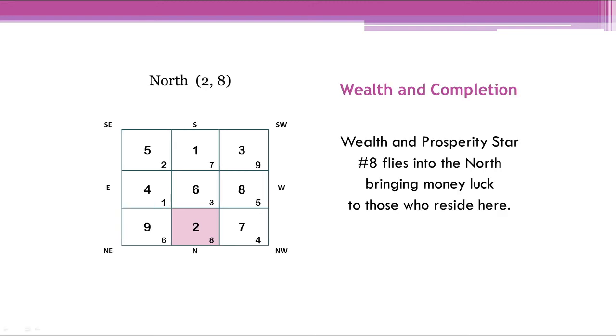Now the next sector that we're going to be touching on is, of course, the north sector, which has the number 8 wealth and completion star flying into the north. So money luck will improve, and there is an indication that long-term wealth can be accumulated. So activate this sector by using it more often. Work in this area if you can. The combination also forms the sum of 10, and keeping this part of the home active will be very auspicious.